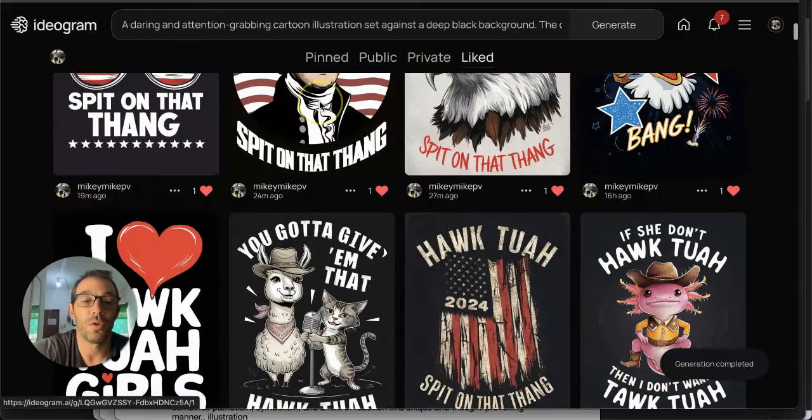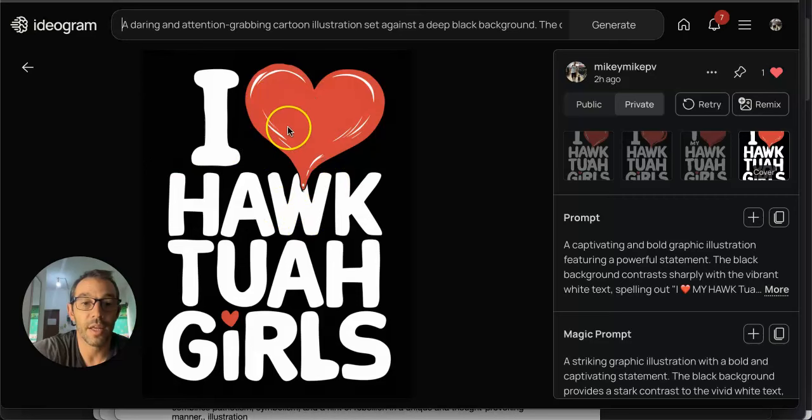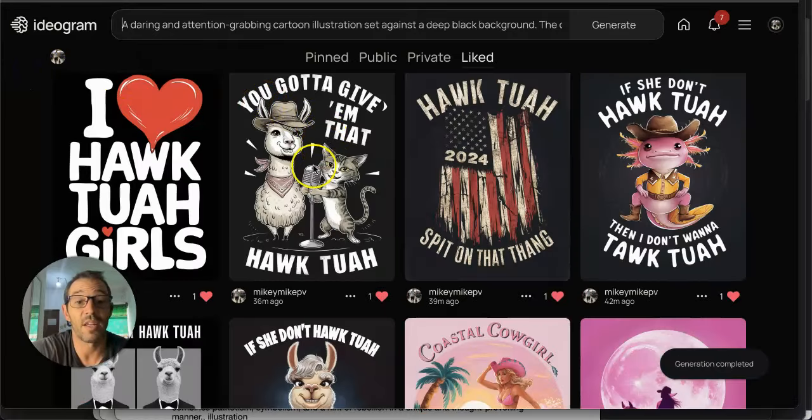Next one is going to be I love Haw Tua girls. I think this turned out really good. There's also another one, which is I love my Haw Tua girlfriend. We've seen that phrase do really well, which basically is I love my, pop in the niche, and then you put girlfriend underneath, or even boyfriend, but I don't really think this is going to work for boyfriend. But I love Haw Tua girls, and you can do another one that says I love my Haw Tua girlfriend. That should do well, especially if it was Valentine's Day.